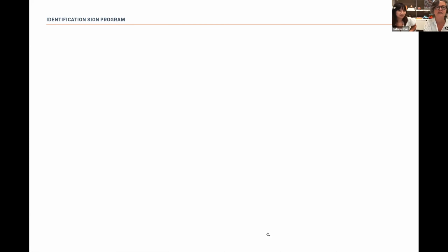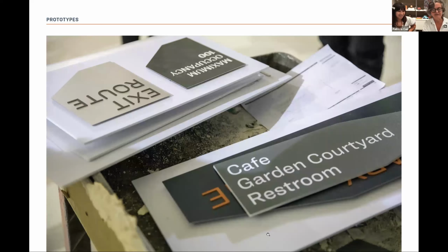So the third phase was prototypes. We had them made in many different sizes, different materials, different colors. By that time, we were able to come to the museum and actually hold them up and see how they looked against wood or against a cement board. Are they too big? Most of them were too big.